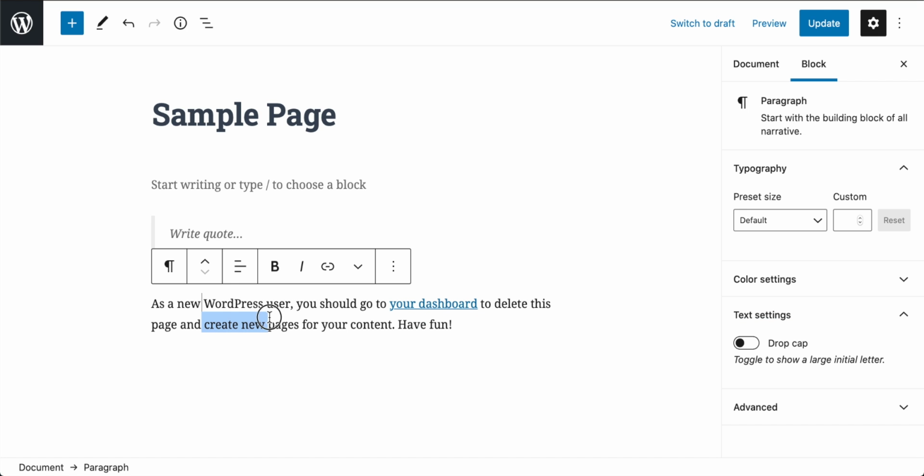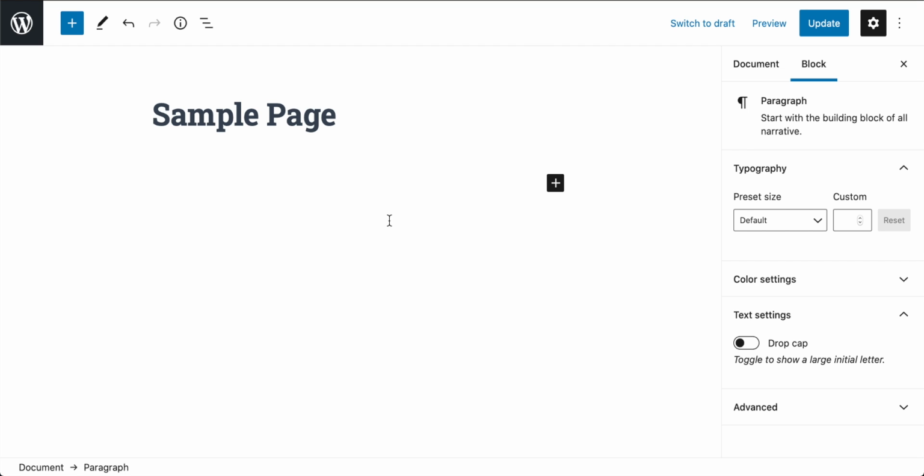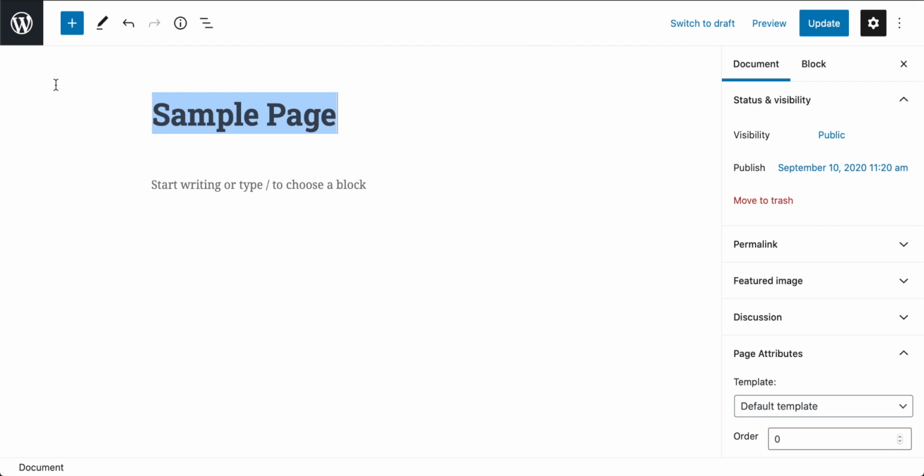WordPress even tells us that as a new WordPress user, you should go to your dashboard and delete this page and create new pages for your content. So yeah, why don't we just edit this one? So we're just going to delete all of these and we're on sample page. We're going to give it a title, learn more about us, for example. This is going to come from that link on the homepage.